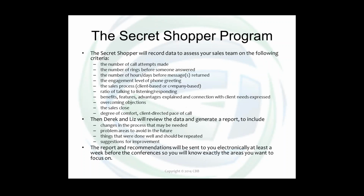We also have a really cool bonus program we're doing called our Secret Shopper program, where if you want, we will call your company and assess your own salespeople. How long does it take them to call you back? Do they follow the right steps? How engaged are they on the phone greeting? How good are they at understanding what the actual need of the client is and then matching the description of the company to the need of the client? And then we're going to give you a report on the areas you need to work on before you show up at the conference.